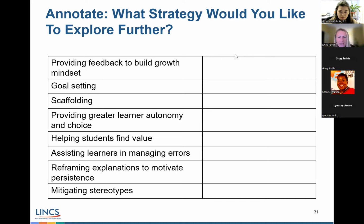What is one strategy, or two would be okay? You can annotate by putting a check mark like that in the area, or you can type in the chat if you prefer.